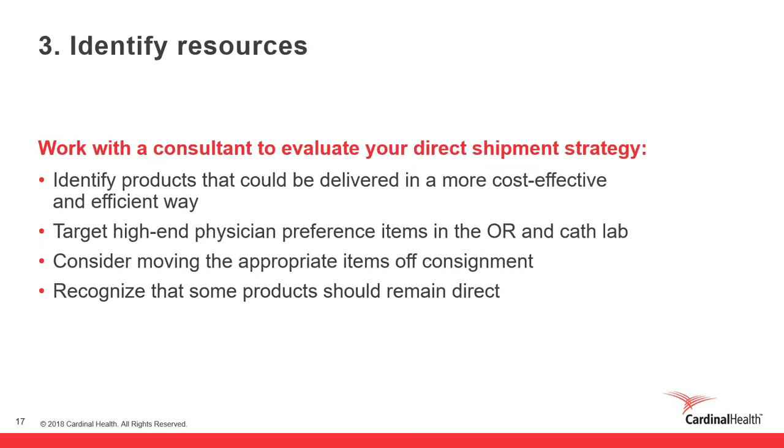How can you take advantage of these savings opportunities? We recommend working with a knowledgeable consultant to evaluate your direct shipment strategy. There are 4 steps that you can take to reveal these savings opportunities. And number 1 would be to identify those products that can be delivered in a more cost-effective way. And there are 2 obvious places to start.